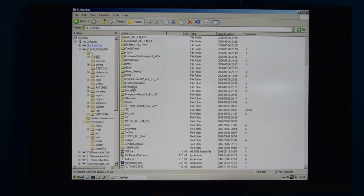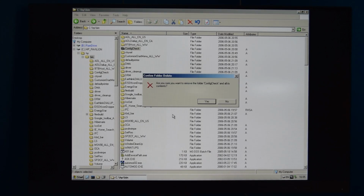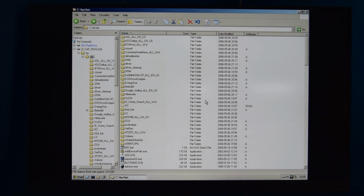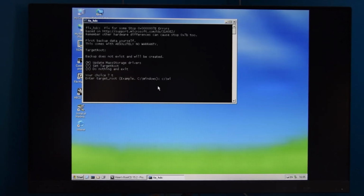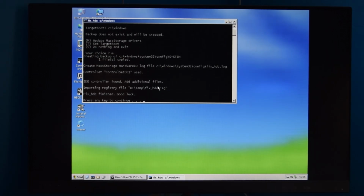Now, while I was here on Hybrid's boot CD, there were a couple things I wanted to do straight away that I thought were going to be a problem. First of all, I wanted to get rid of that stupid config check folder before it causes any issues. And secondly, I ran fix HDC just because I wasn't sure if this media would pick up the hard drive controller that was on this install. I figured it can't hurt, and it actually worked after that.